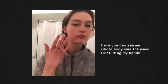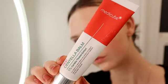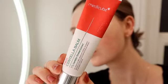But at its core, rosacea is really an inflammatory disease, which means things that reduce inflammation in our body will likely also help us avoid flare-ups. And lastly, I really like this Metacube Red Centella Balm as an acne spot treatment. It dries up breakouts without irritating my skin.